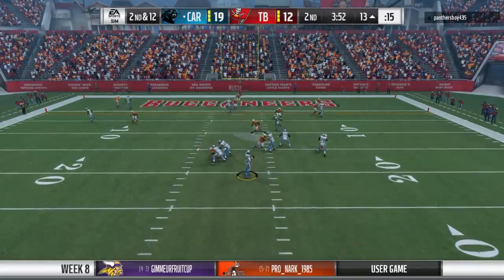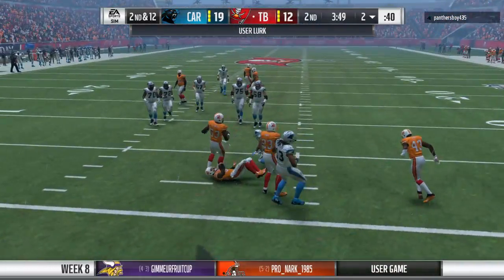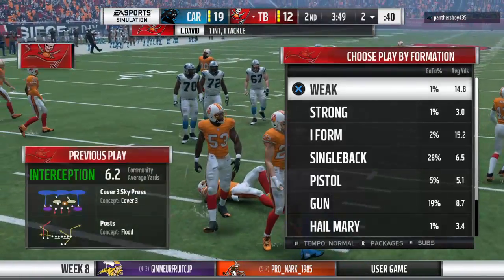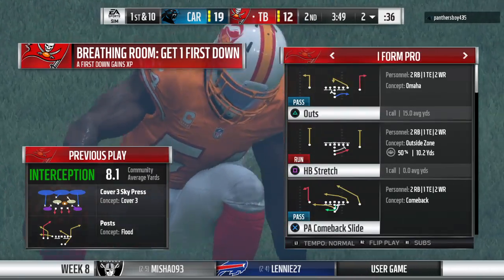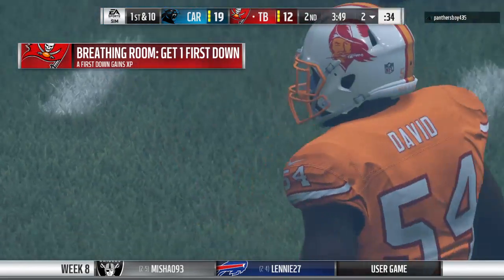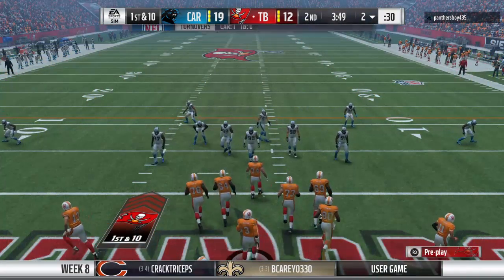To throw on 2nd down is Newton, into double coverage, and it's intercepted. Picked up by Levante David. And a big turnover there as his guys will get the football back. Their passing game has been spectacular this afternoon. Finally, a win for the defense.